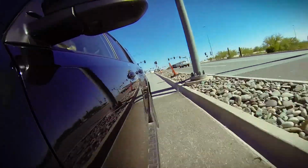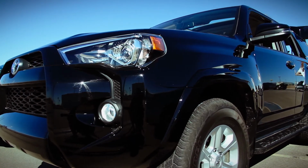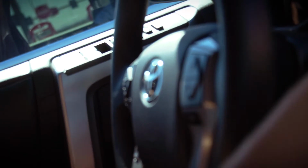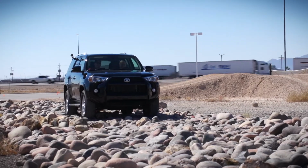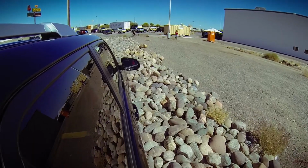The 4Runner is a body and frame SUV. It has been that way since 1984 and has continued to remain that way. The entire segment has gone unibody type construction, which means it's more of a car-like ride. And if you look at the design, it's more of a car-like type design. And 4Runner is the only vehicle in the segment that's still a traditional SUV, and it appeals to those traditional SUV buyers that want something that's very capable, rugged, durable, that they can take off-road.